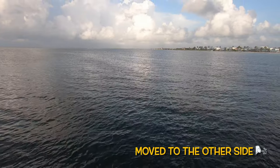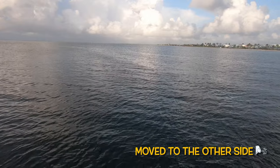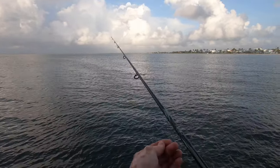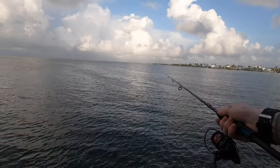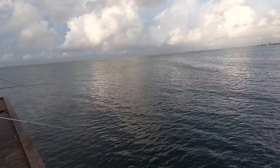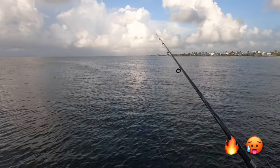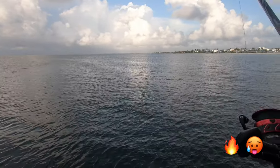All right, we had to move to the other side because the wind was blowing in the other direction. So, trying to get away from the wind. And the wind is not blowing, but it's kind of muggy over here though. Man, no wind makes it hotter.